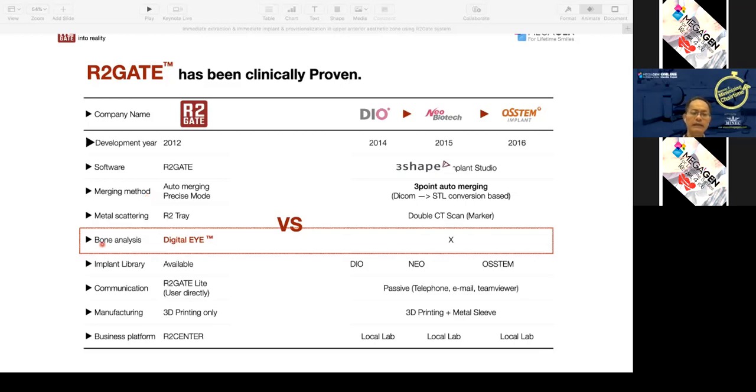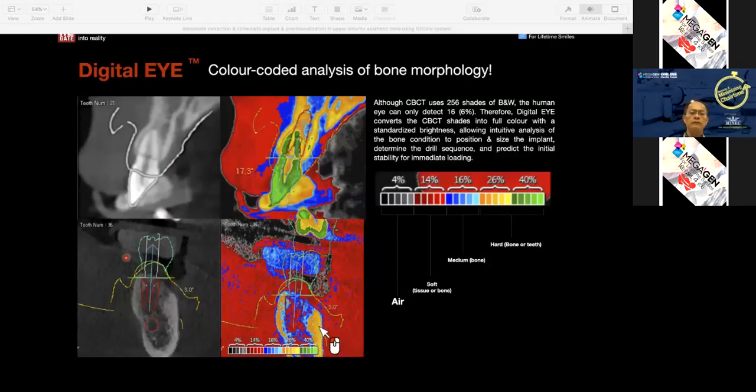And the next thing is bone analysis. So now, if we analyze the bone here, we know that the air is black in color, and with this we know this is the bone thickness here, and my implant is going to be placed here. My implant will be leaning against my palatal bone and leave my labial bone free. So I know there are going to be some defects here, which will allow me to do some bone grafting to prevent any further bone resorption. So I already know that I require some bone grafting prior to going for the surgery.